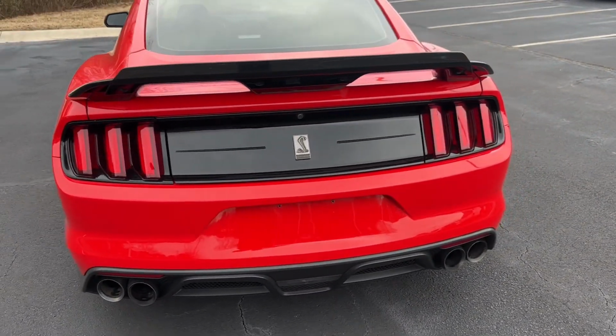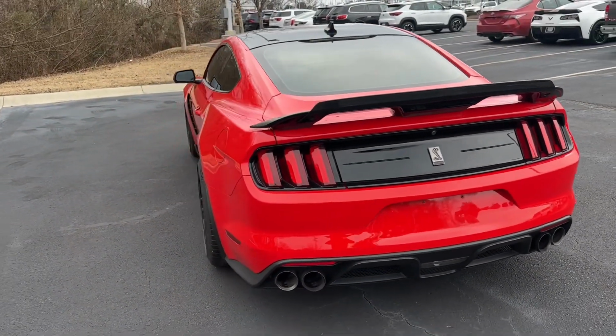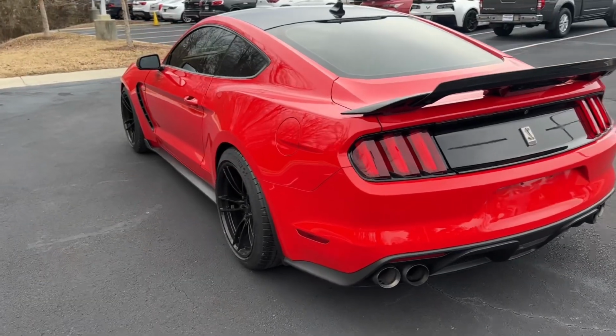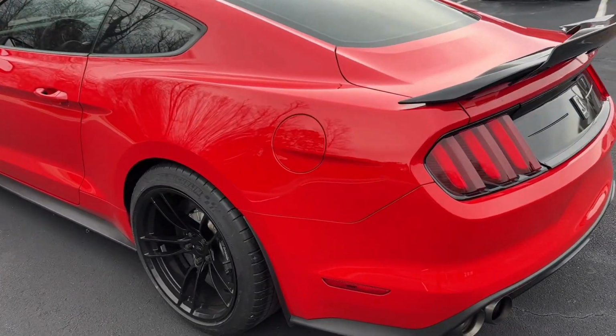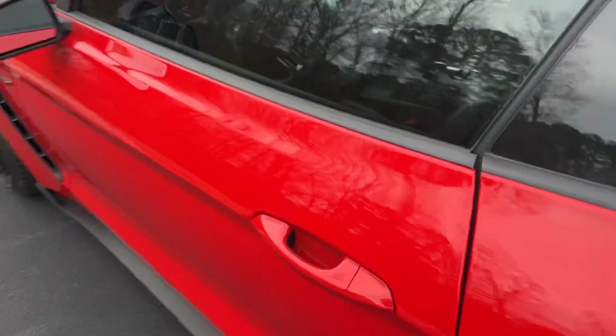Shelby GT350 logo on the back. Of course, you have a backup camera, all the modern stuff that you need on everyday sports cars. Here's where you put your fuel in at. Of course, you need 93 octane and above. But let's take a look at the inside of this vehicle.